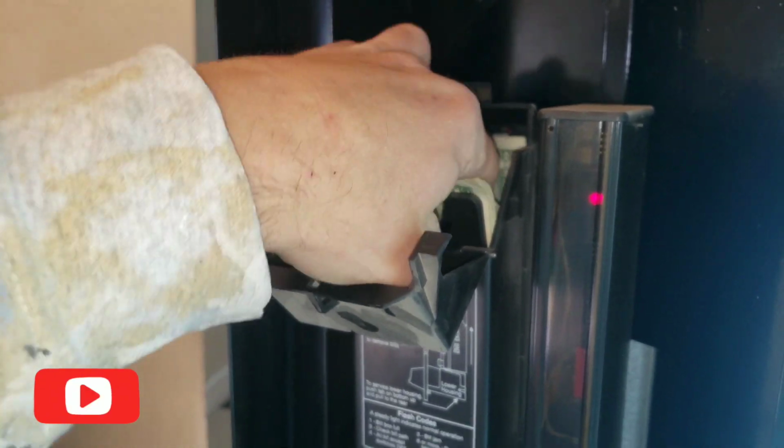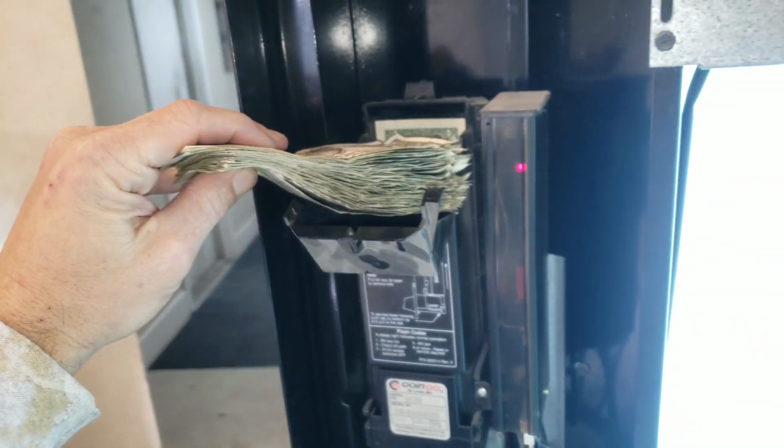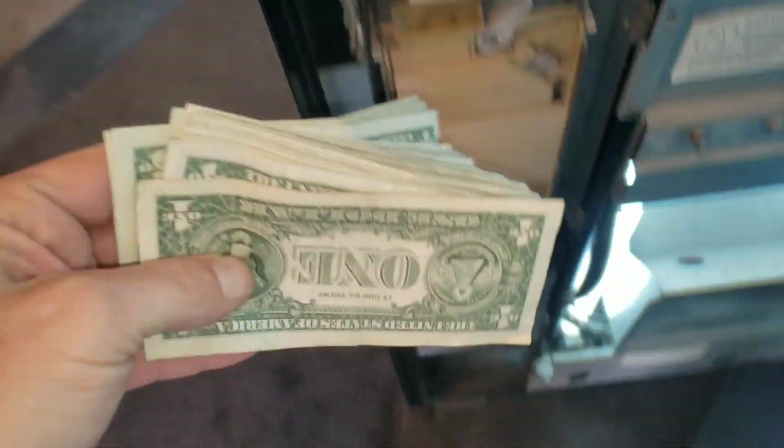Oh yeah, look at that. So unfortunately, I think that the Hawaiian Punch is empty on this machine too, as well. It's actually not Hawaiian Punch. What is it called? Tiki Punch. The Tiki Punch, but look at that stack, you guys.